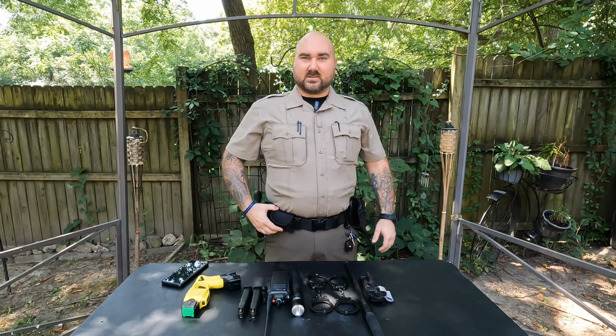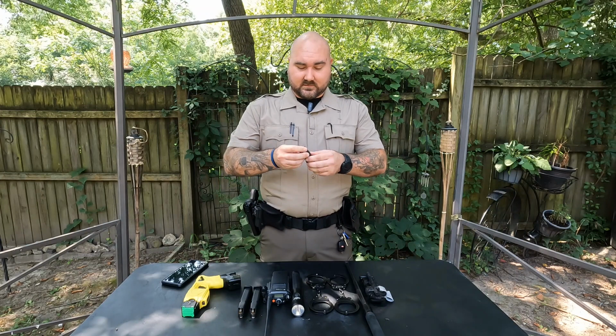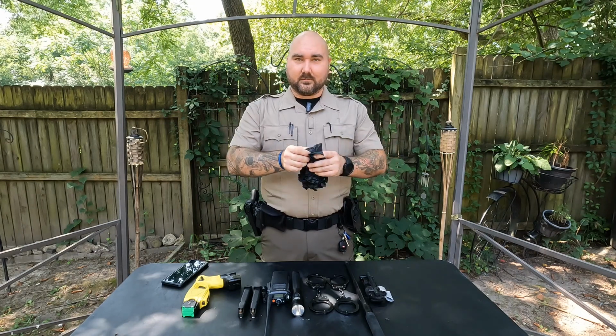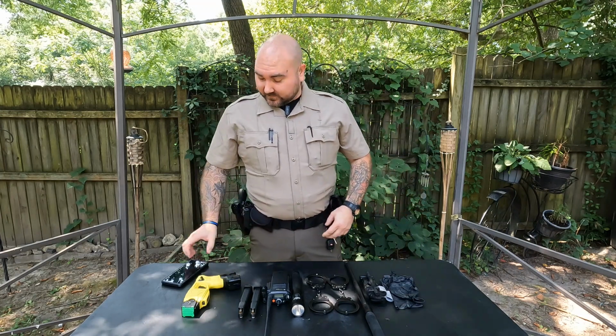Next up, I have just a generic nylon pouch that I found on Amazon, and inside I have black nitrile gloves, and these are just cheap ones that I found at Harbor Freight. You go in and buy a box of them, but they're the heavy duty ones, like the really thick ones. I think that'll do it for the belt.